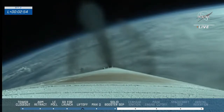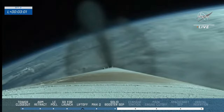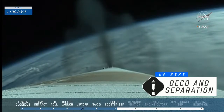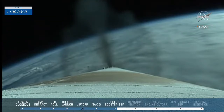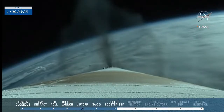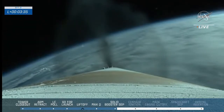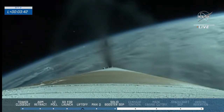Teams here on the ground confirming Starliner has a good trajectory. We're now 2 minutes and 55 seconds into today's flight, flying at an altitude of 56 kilometers. Our next throttle down will be to control acceleration forces, limiting forces on the crew to below 4 Gs. That is safe for an extended period of time. One minute remaining in this burn. 1 minute to BECO. RD-180 is now throttling to maintain 3.5 G acceleration on the vehicle.